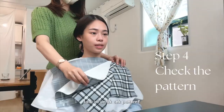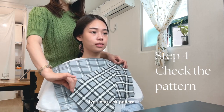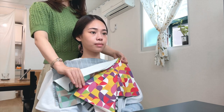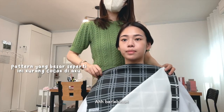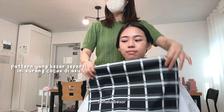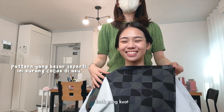This one is to check the pattern. This second one, the middle one, is too much. Too big. You look like a rocker. Heavy rock.